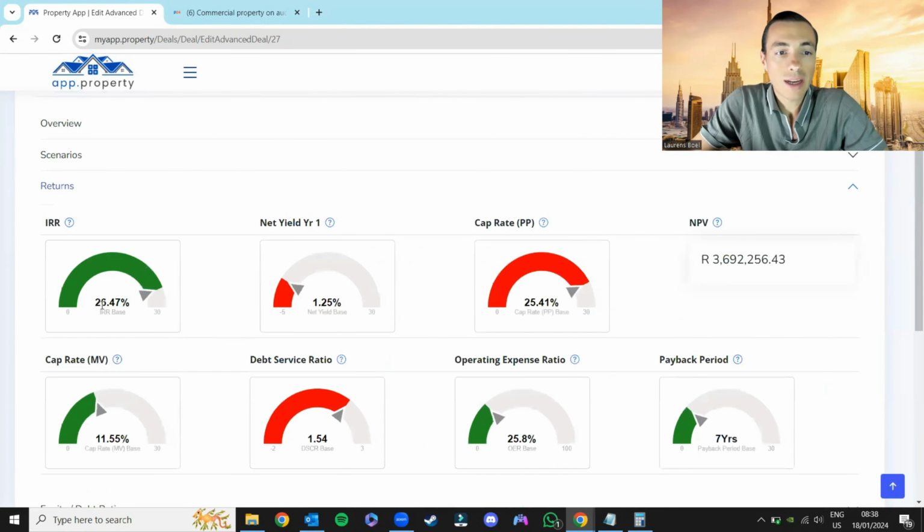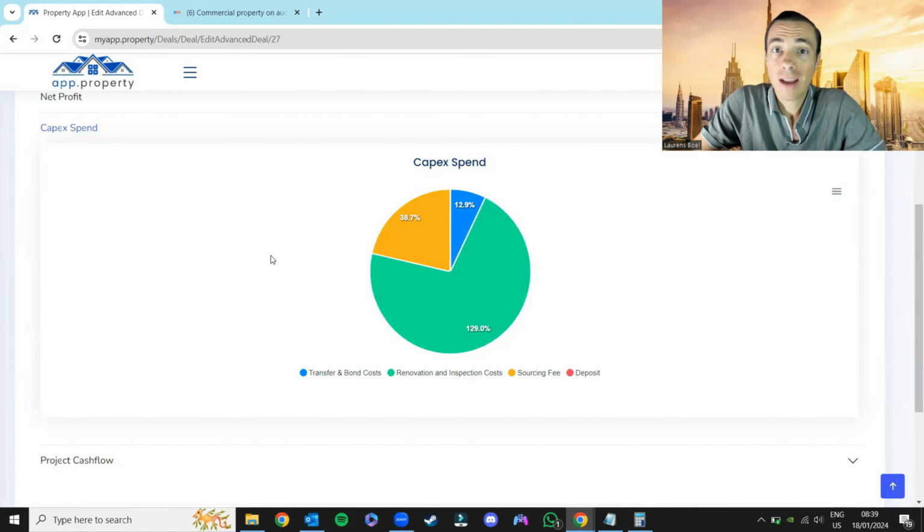If we go to the returns now, you can see that the internal rate of return went from 19% to 26% because I have less of my own money in the deal, meaning my money is now working harder for me, and it will take 7 years to pay back this investment. And my capex spend has gotten down because now I've got debt in the picture, so I don't have to pay the expensive deposit that was originally there.